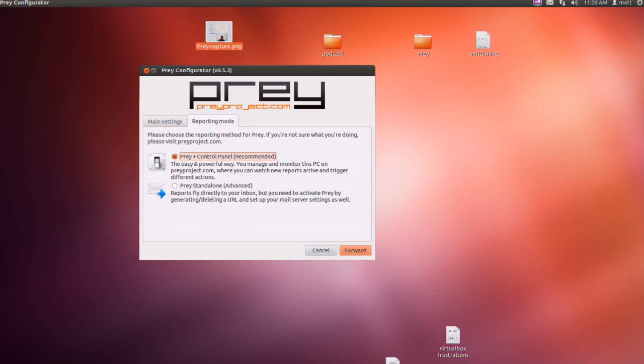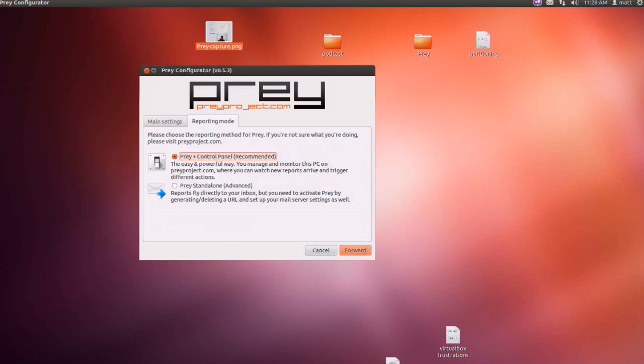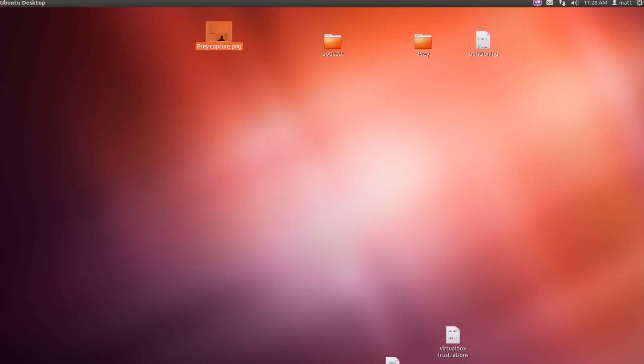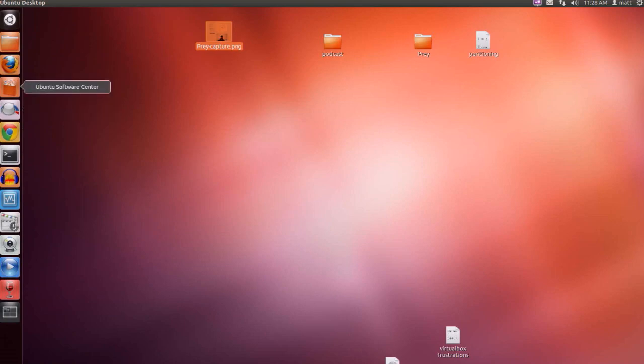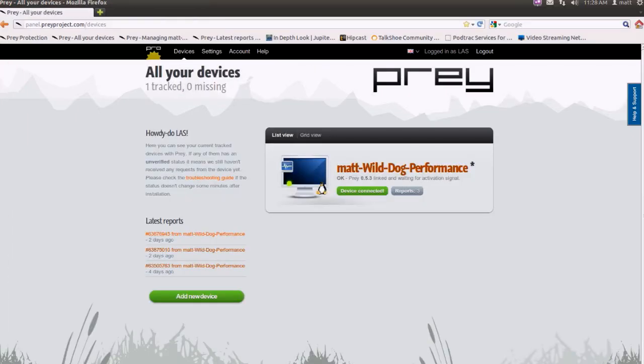And, of course, you can then process through and go forward into the other goodies and actually finish that installation process. But once you're all done, you can hit Apply, and your configuration is saved. And then, of course, you can pop back into Prey and actually see what you got. So that's really all there is to it.